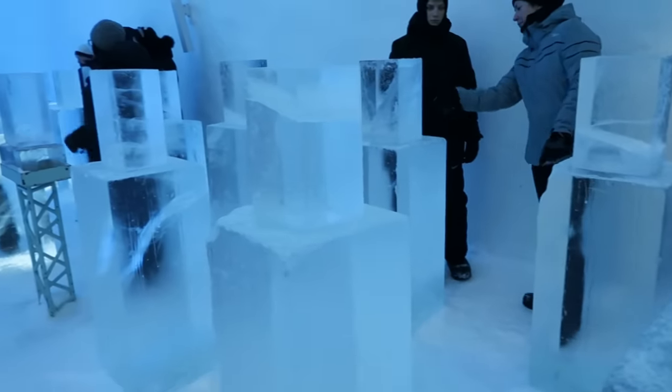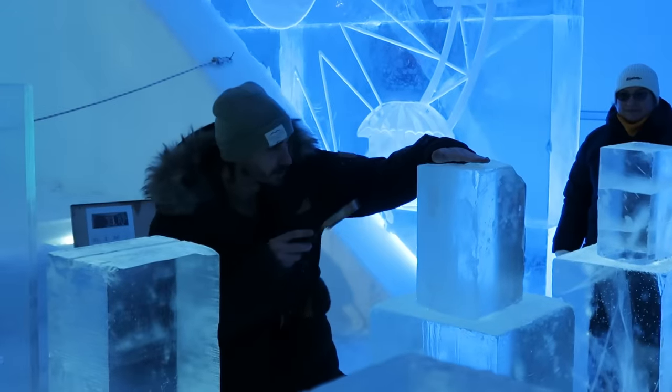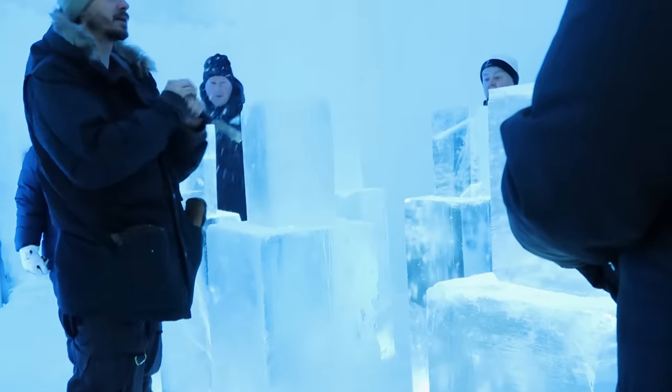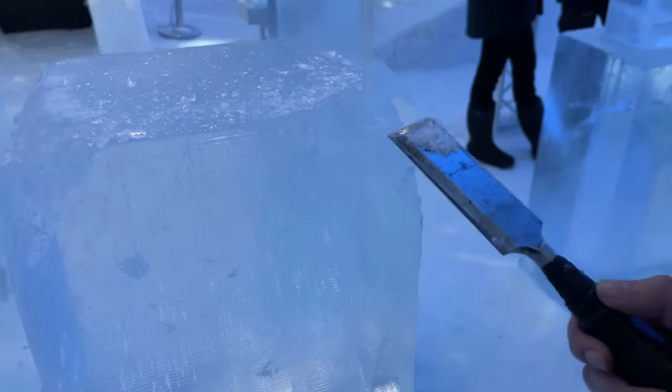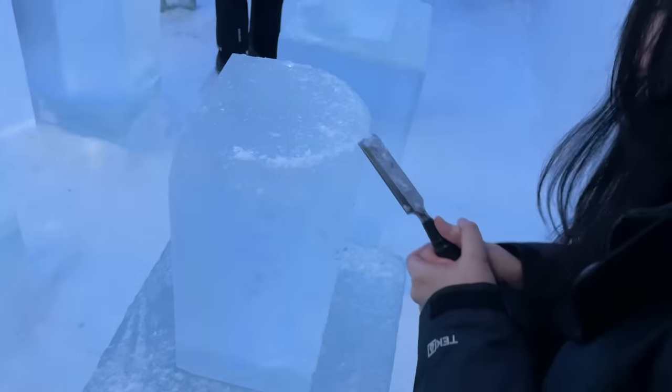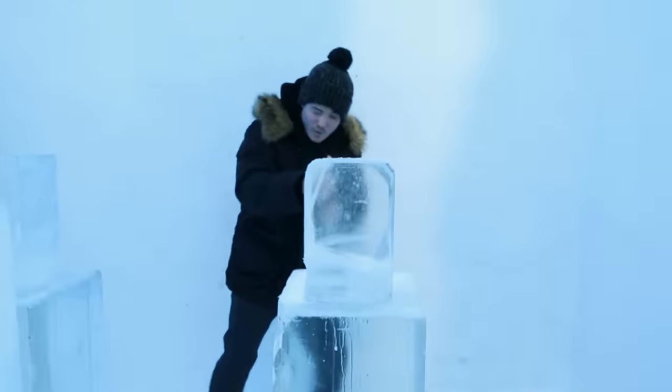For ice carving, they give each person a block of clear ice and an array of tools to start picking away with. And I knew that this was going to be hard, but it was tougher than expected. Ta-da! It's around the corner, people. That's what I got. We decided to try and make an alien head because I thought that might be a little bit of a simpler shape, but even that was a bit too advanced for our skills.